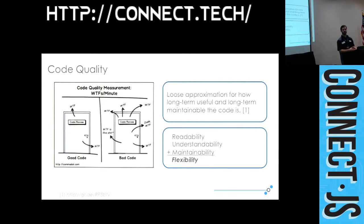Low quality code, your response will probably be like, it was not made to do that, so that's going to be a challenge. That's a sign of low quality code. And a sign of high quality code is when you're like, okay, I can do that. That's not going to take long.